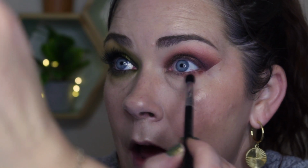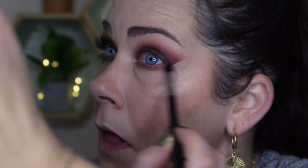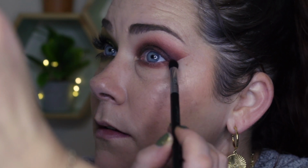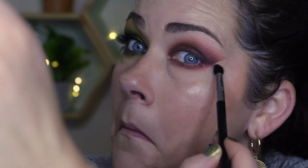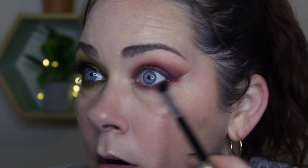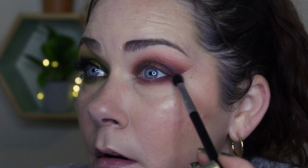I am going to run that along the entire lower lash line, connecting it. I'm also going to put a little bit of that LX Queen, but just right on the outer corner. All right, I'm going to go do liner and lashes. I'll show you the finished look, and then I'll give you my final thoughts on the palettes.